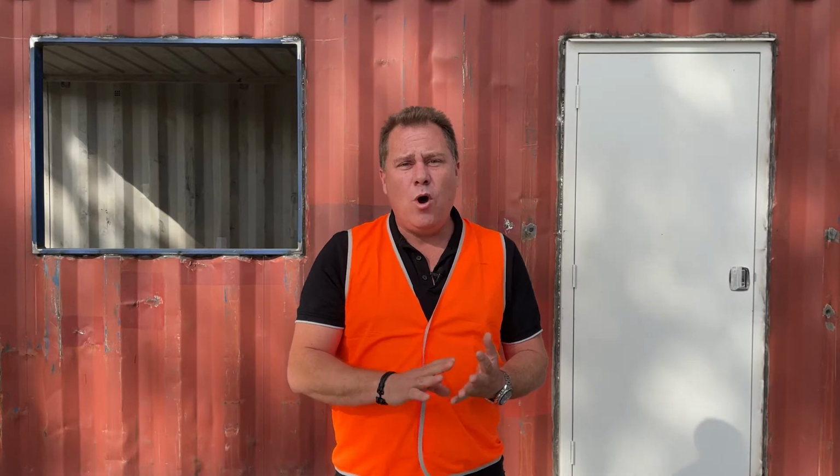Are you thinking about a shipping container to use for static storage, a spare room, or maybe some sort of work area? Check out this container behind me. We're doing a couple of very simple modifications to this 20-foot shipping container that would make it perfect for any one of those purposes. Over here, we've got a cutout that's been reinforced, and we'll be installing a glass window.